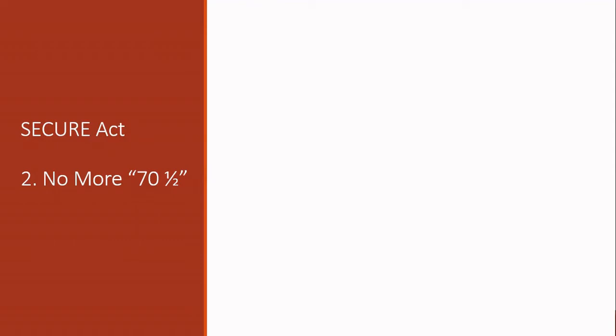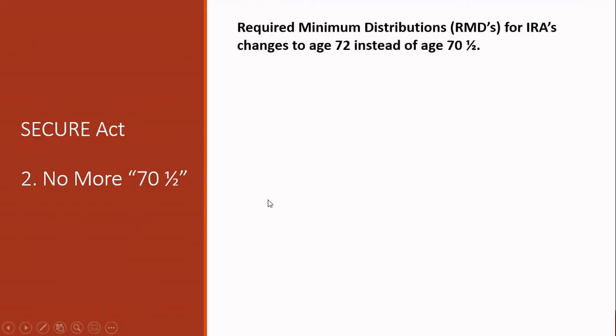magic age of 70 and a half. And it's done that in 2 places. The first, it has changed the starting age for these RMDs to age 72. That's your required minimum distributions.